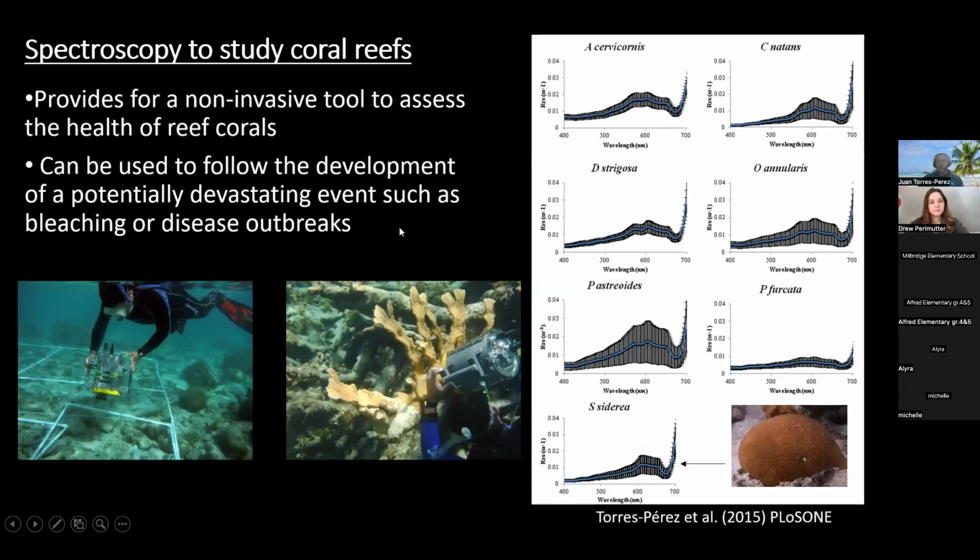But we do have techniques that can help us study these ecosystems and what's happening to them. The one that I use the most is called spectroscopy, and you see myself here in these two bottom photos, and this is an underwater housing, an enclosure, and inside there's an instrument. Think of it as a very fancy camera. The new version also takes a photo of whatever you're getting the info from. But instead of taking photos, it gives you data that you can put into a graph, similar to the ones that we have here on the right.